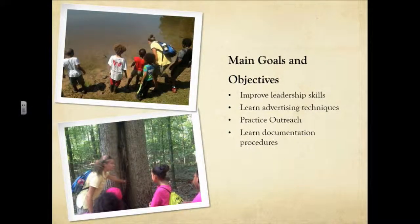My main goals and objectives were to improve leadership skills through leading hikes and camps and all that fun stuff. And then I was learning advertising techniques through making flyers to put out in the community or around the park, to practice outreach, and to learn how the state park system does documenting of programs and other fun stuff like that.